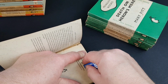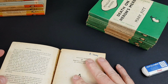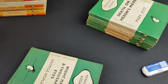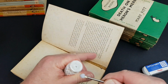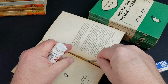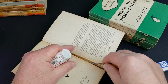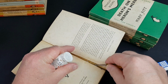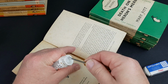Well, here's another one with a bit of spine coming away. Must have been something to do with the glue that Penguin used back then, because a few of these have got these spine issues. But we'll squeeze a load in again. This is a very, very easy fix. But I don't want to pull the entire cover off.